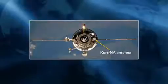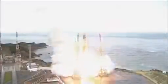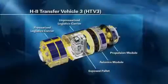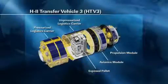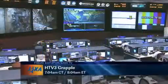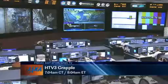coming up this weekend. And aside from that, another unmanned cargo craft, the H-2 transfer vehicle, or the HTV-3 vehicle, which launched last Friday, July 20th from the Tanegashima Space Center in southern Japan, is still currently on its way towards the International Space Station, with a scheduled arrival this Friday, with grapple with the station's robotic arm scheduled to take place at 7:04 a.m. Central Time, 8:04 a.m. Eastern Time.